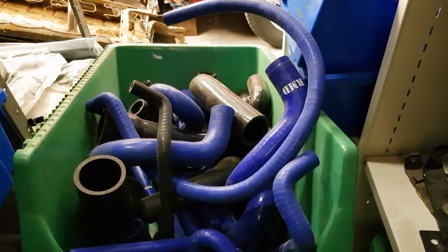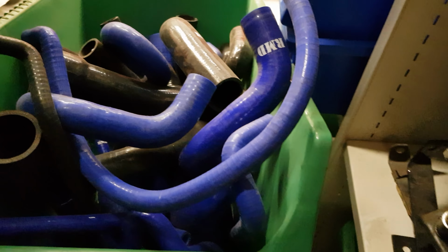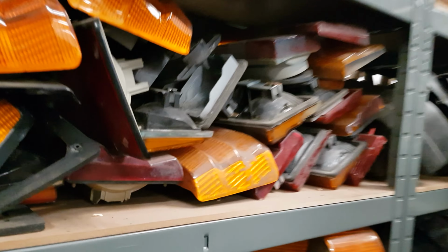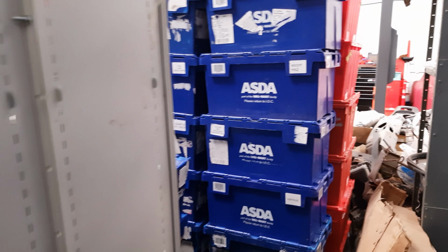Lots of old rubber hoses there, or new maybe. They don't look, yeah, they look new them actually. Back up out of here, shiny calipers. Lots of indicators. A lot of stuff was lost in the fire unfortunately, but by the looks of it, he's not messed around recollecting all his bits.